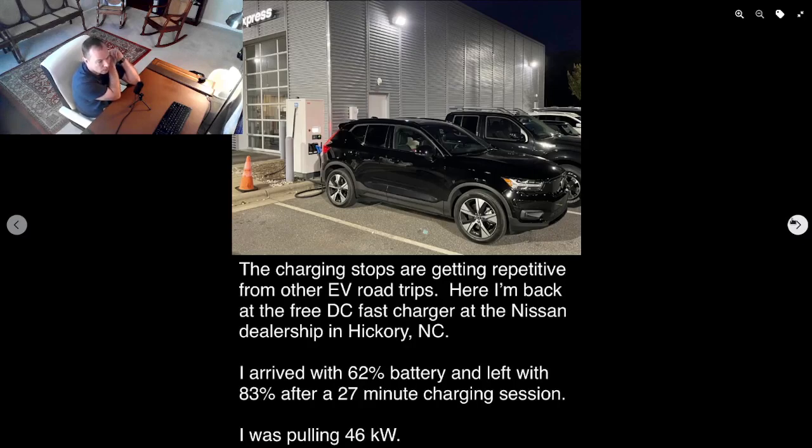And I know Hyundai is requiring their dealers to install these DC fast chargers if they want to have access to the inventory. I actually spoke to someone at one of those dealers, and they explained the situation. You have to go through this whole auditing process in order to ensure that your charger is up to specifications and things like that. But I stopped for 27 minutes, pulled 46 kilowatts for 27 minutes, and went from 62 to 83. Free.